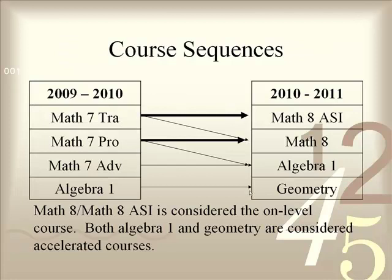The names TRA and PRO were dropped from course titles. While cosmetic, it is the hope that if the course names do not closely parallel the proficiency levels on the NJ ASK, students, teachers, and parents will not automatically believe that a student who scored Advanced Proficient should automatically be in an advanced math class.